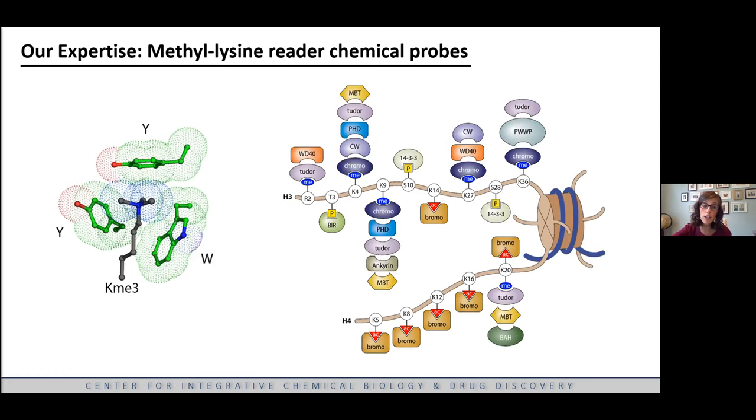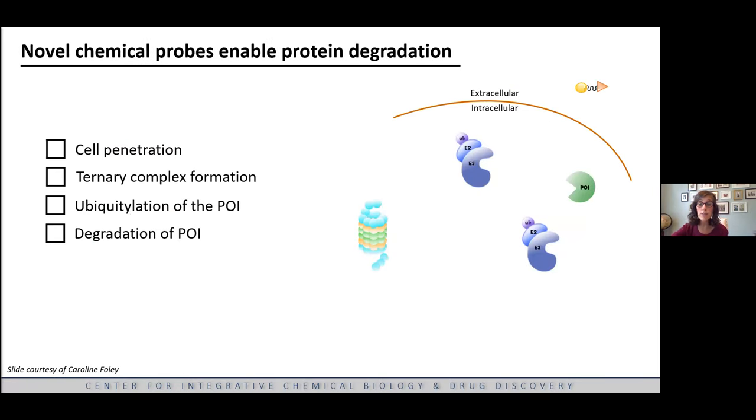Over here on the right, you can see the different families of methylation reader proteins that recognize the different modifications on the H3 or H4 tails. Although these domains themselves don't have enzymatic activity, they're often part of larger proteins or protein complexes that contain catalytic or enzymatic activity that are able to themselves alter the post-translational modification landscape. My lab has worked on a number of different proteins within these families, just some of which I've highlighted in yellow here, some of the work of which is published and some is ongoing. And as was just recently introduced in the last talk, in addition to the development of small molecule antagonists, my lab is also thinking about using novel chemical probes to enable protein degradation.